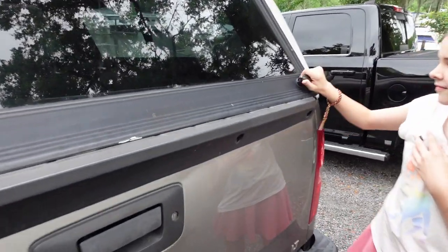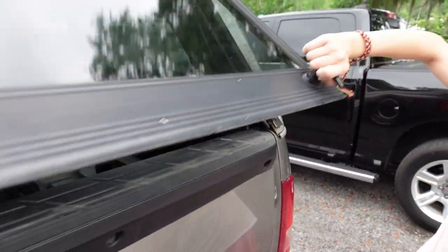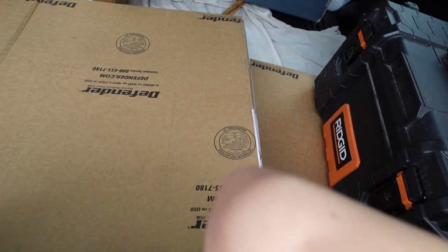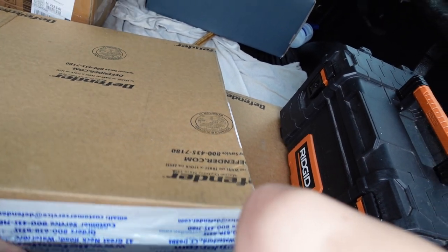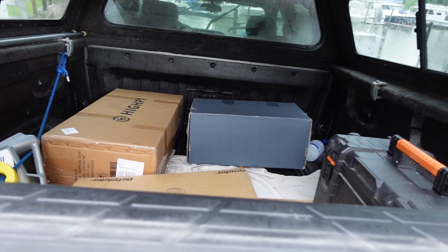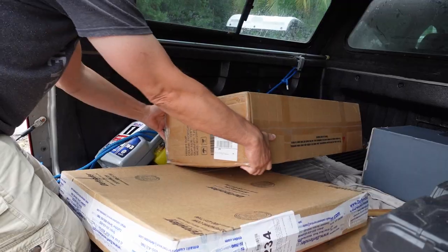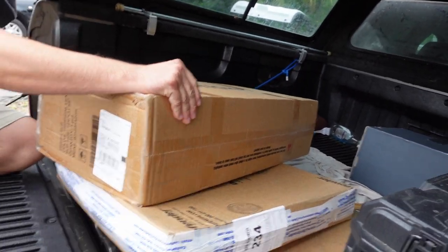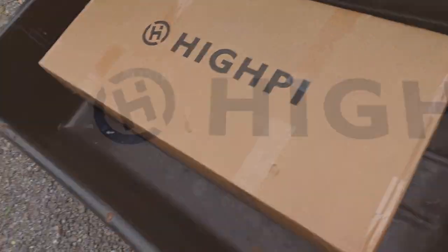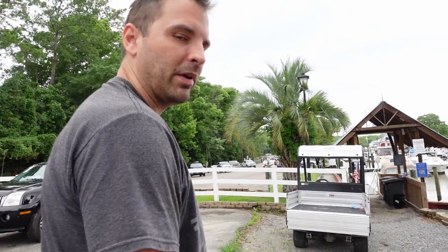Yep, look at that. That guy right there, we gotta get that one. And these boxes here from Defender, these are very important. This is a project that we're gonna be working on in a few weeks. Definitely not today. All right, got it. To the boat, let's get it unpacked so we can show everybody what it is.